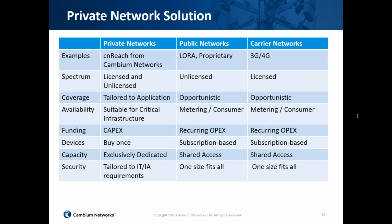We're definitely on the private network side. So cnReach is designed to be a set of equipment that an industrial organization purchases and deploys as a private network, and secures and manages and maintains as a private network, rather than building out a network and selling access to that network. So that's the fundamental difference when we talk about private networks versus public.